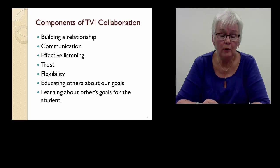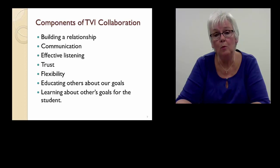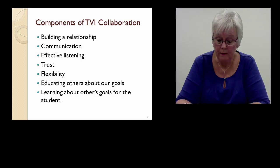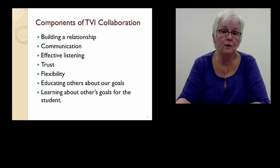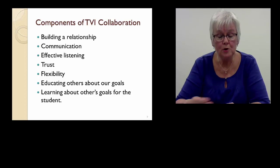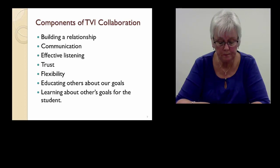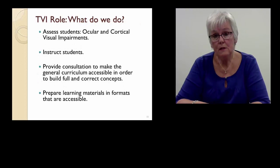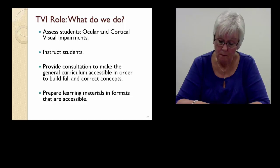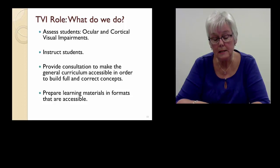We had to sit down together and talk very collaboratively about what was a better solution to a calendar system for the children in the classroom. And that was really an important thing, to let go of what I thought was a good idea and embrace some other ideas. We have to learn about other people's goals with students. If I understand what someone else's goal is with a student, then I can adapt and put the functioning in the context of a visual impairment, and also educating people about what my goals are. People don't understand what a TVI is. What's the role of a TVI? This might be the first child with a visual impairment that they have in their classroom, and I might be the first TVI that they've ever met. So I have to really educate them about what my role is.